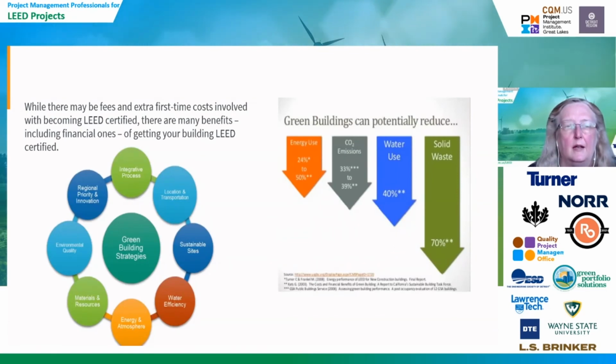So I just want to stress here in my presentation that there are a lot of ways to achieve LEED, and the most holistic way to improve a building's performance is using the integrated process. While there may be extra fees and first-time costs associated with LEED, when it becomes LEED certified, there are many benefits, including financial ones, as was just documented. Those returns on investment are pretty impressive. Of getting your building certified, it is worth it. And of course, you always reduce energy usage, reduce carbon emissions, reduce water usage as well.